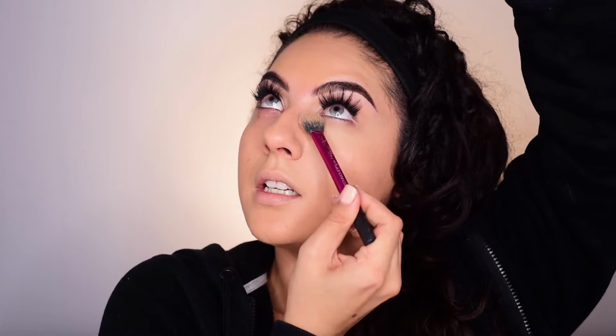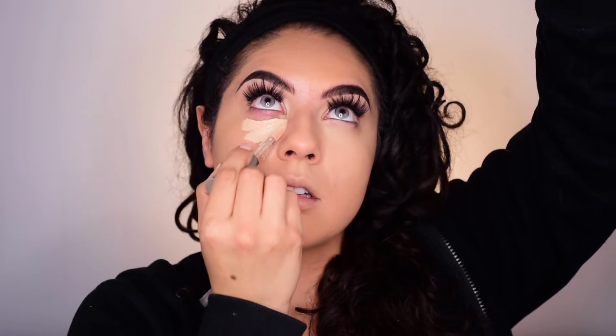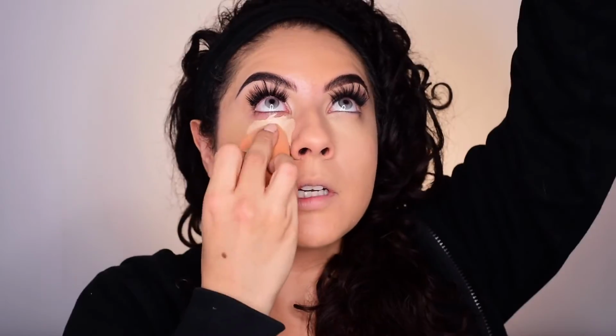So there we have our triangle. I'm going to blend it out. I will set my concealer. Time for the Jouer. I'm going to apply it. I have my little triangle. The Huda Beauty one, just to say, the applicator, the way it is, a lot doesn't come out unless you push a lot out. So we'll see what happens. I'm going to go ahead and blend. I feel like this goes a lot away.